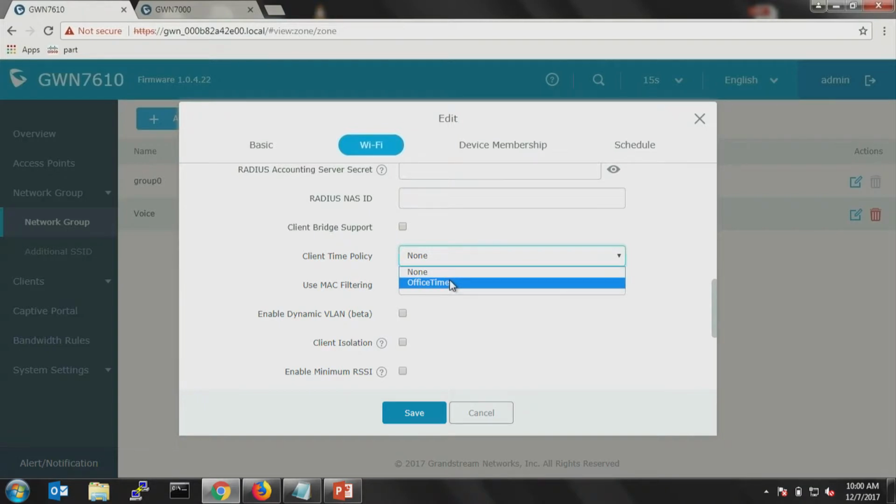Next, we have some other options, like for example, client time policy, where you can configure. I have one configured right here. I just called it office time. It could be anything else. Sometimes when you go to a hotel, they provide you with internet access, but they tell you, for example, you only have 2 hours of internet access per day. This is the feature that you can use to achieve that purpose.